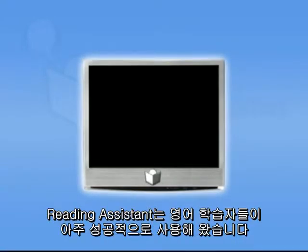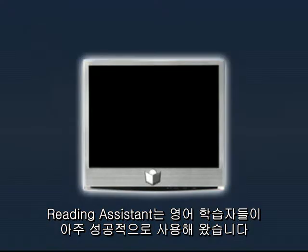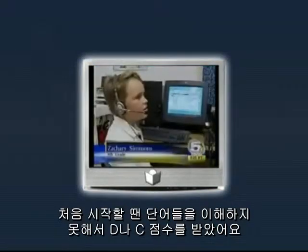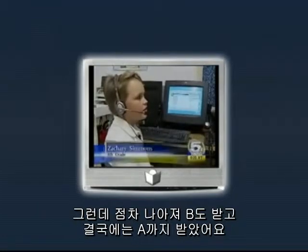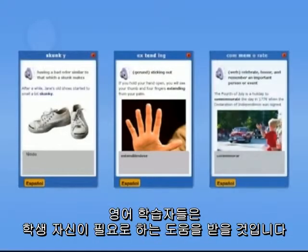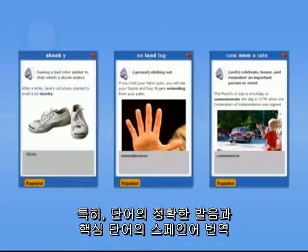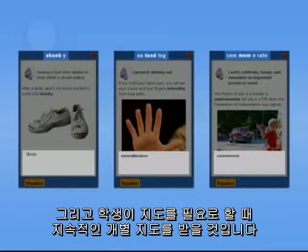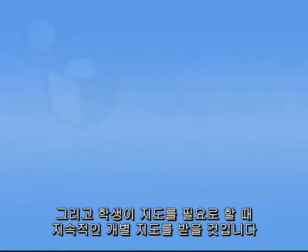Reading Assistant has been used with tremendous success by English language learners. Whenever I first started, I was getting D's and C's because I couldn't really understand the words. Then I started to get B's and then I started to get A's. English language learners will find the help they need with emphasis on correct pronunciation of words, Spanish translations of key vocabulary, and ongoing private support when the student requires guidance.